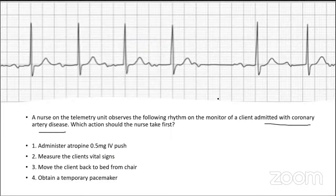So again, when do we need to intervene? Most times, obviously for our first degree, it's benign. We might not need to do anything. But with your second degree AV block, we need to ask ourselves, are there signs of hemodynamic instability in this client? Let's get the vital signs.